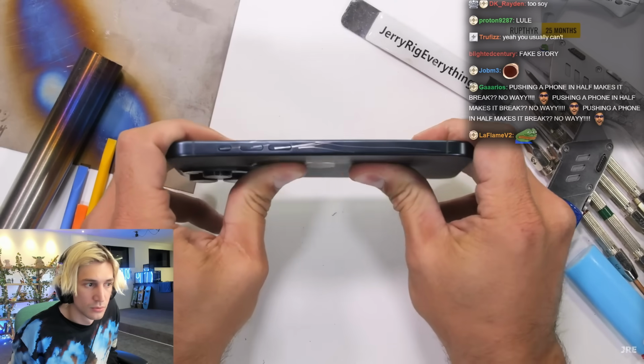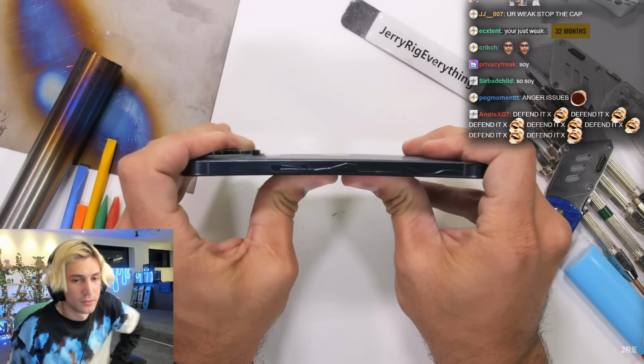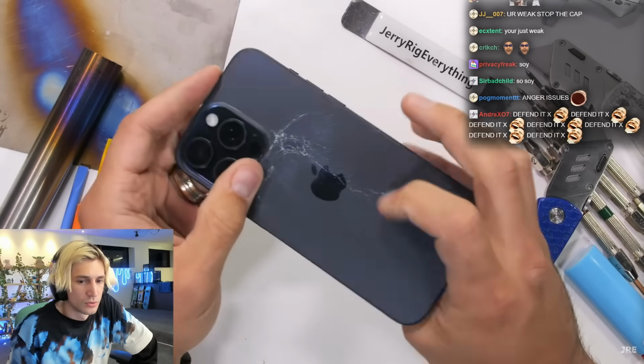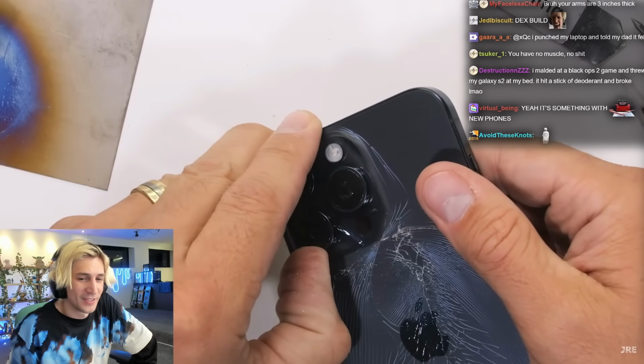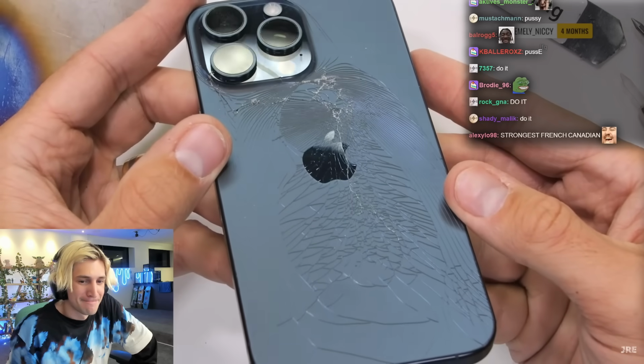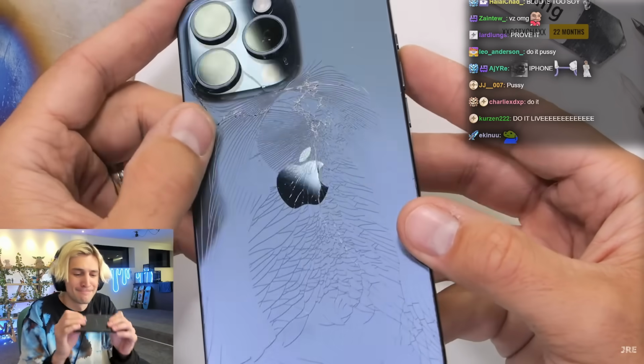The frame has nearly 3 times more tensile strength than aluminum, or half the elasticity. But the glass did not like being pressed or flexed by my thumb. That's crazy, on the first bend, too. Internally, the phone itself is doing fine, of course. There's no cracking or shattering of the frame. But the back glass is definitely obliterated.